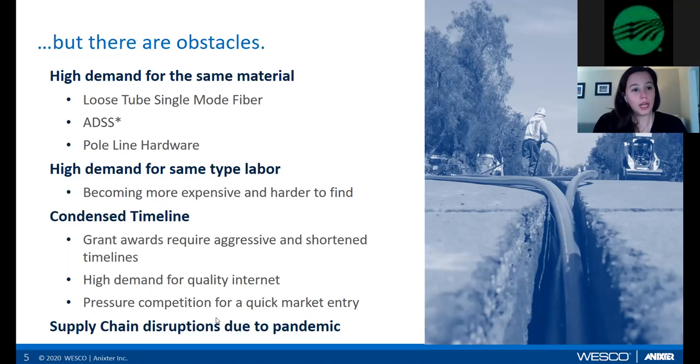A quick note about ADSS and loose tube, they're technically made on the same line at manufacturers. So for the rest of the presentation, I'm going to be talking about loose tube, but that really does include ADSS in some procurement situations. So just so you know, if you don't see ADSS again, it's because it's really in the loose tube bucket that I'm talking about.